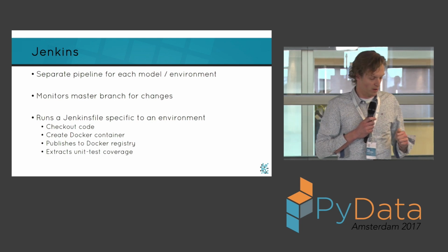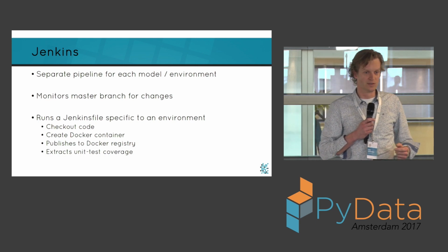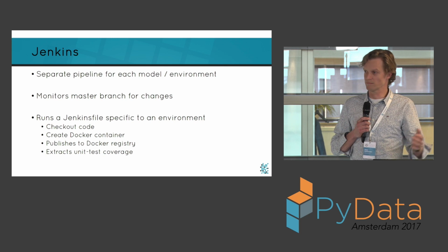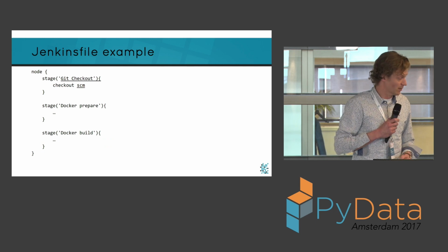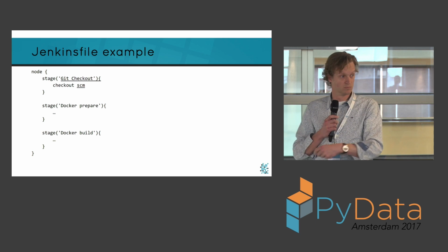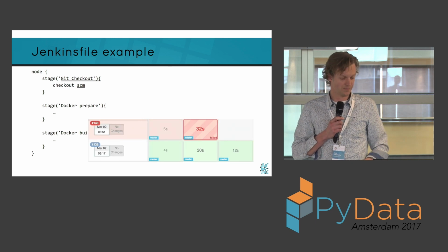And we run a Jenkinsfile specific to an environment. It's a bit difficult, but I'll come back to that at the end of the presentation. Basically, you have different environments: dev, test, accept, and production. The Jenkins build changes a bit between those. So this is a Jenkinsfile example. You see the different stages. You have some code in between in an actual deployment, but basically with the different stages, you get this.